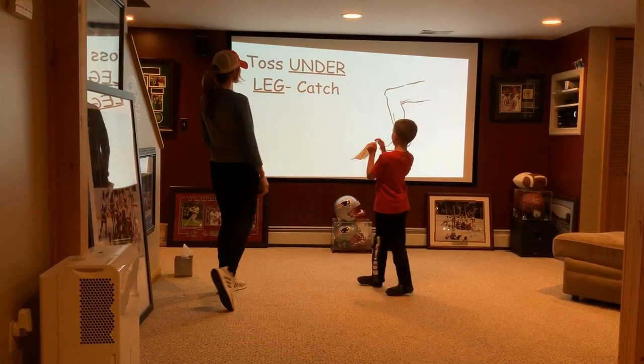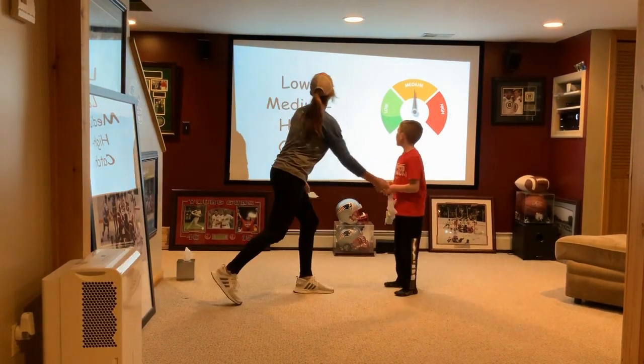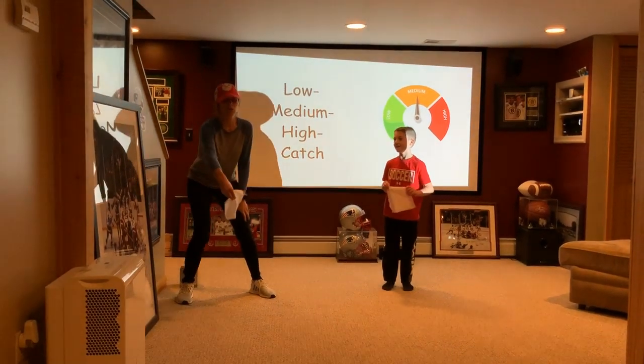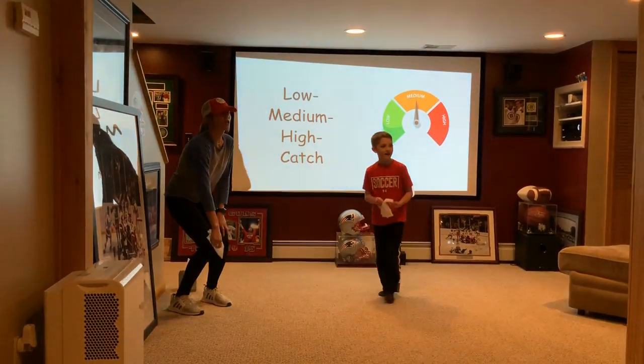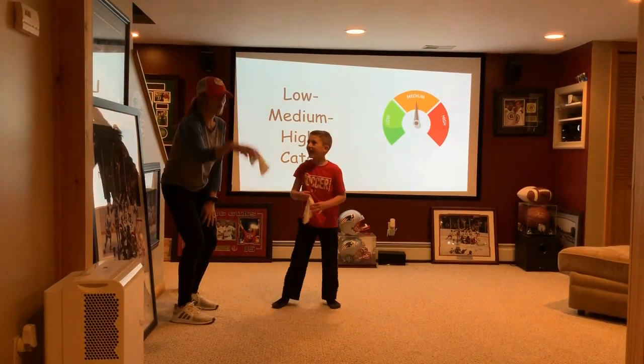All right, the next one. I think we have a few more. Low, medium, and high catch. So we're gonna start at a low level with our toss. So it's gonna look like this. Toss, look, claw, toss, look, claw. Okay, keep it low. First one's low.